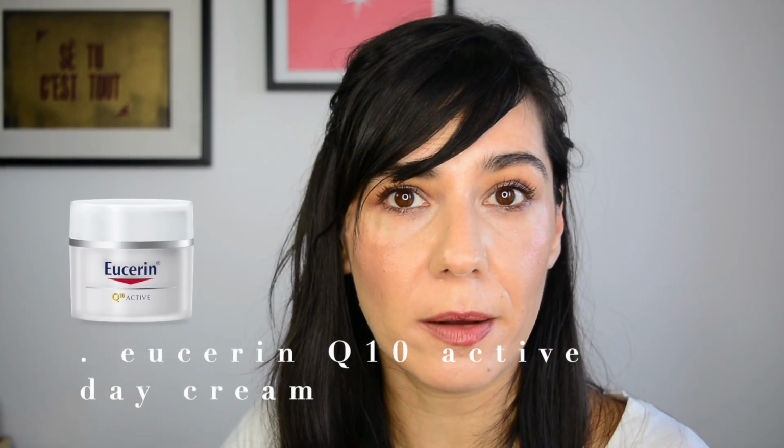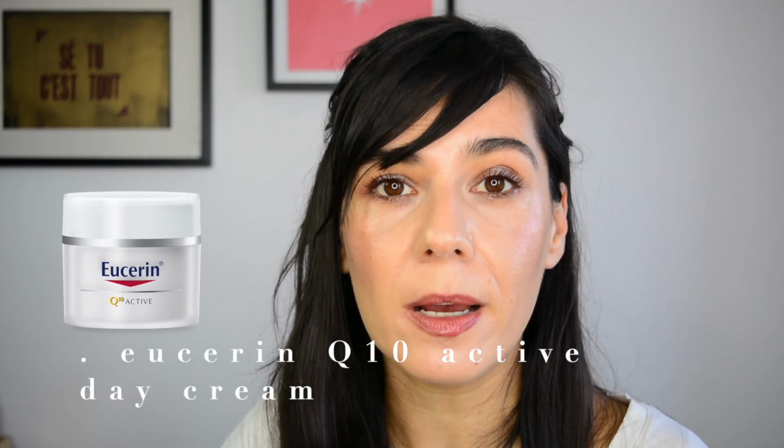And also, Eucerin has the CoQ10 cream. It's a day cream, and it's a really good texture if you prefer to use a milder antioxidant that is not vitamin C. I would replace your AM moisturizer with that one.